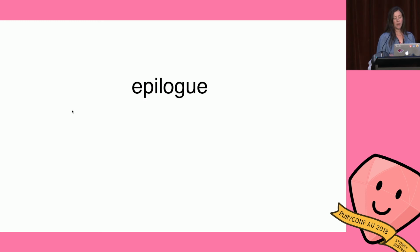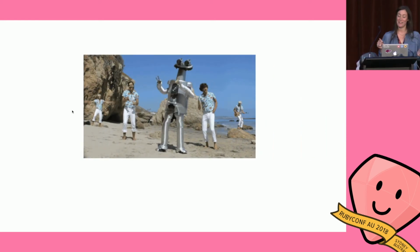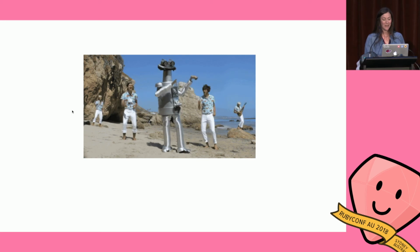So I'm happy to say that we are using Ruby in our production environments. It's been over a year now, and it's working pretty well. We launched the shoe sorter in one facility, and now we have it in all of our facilities, which is great. That was really fun to test. So this is our happy dance that everything's working, and we didn't have to use Python or Java or something else fancy.